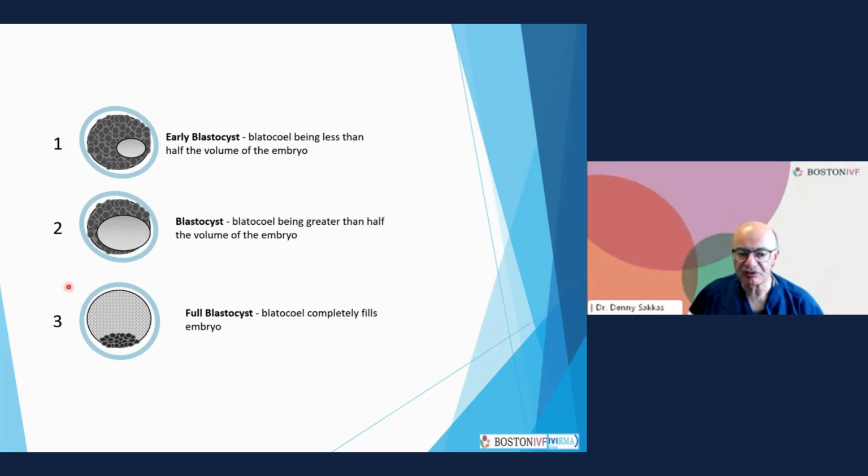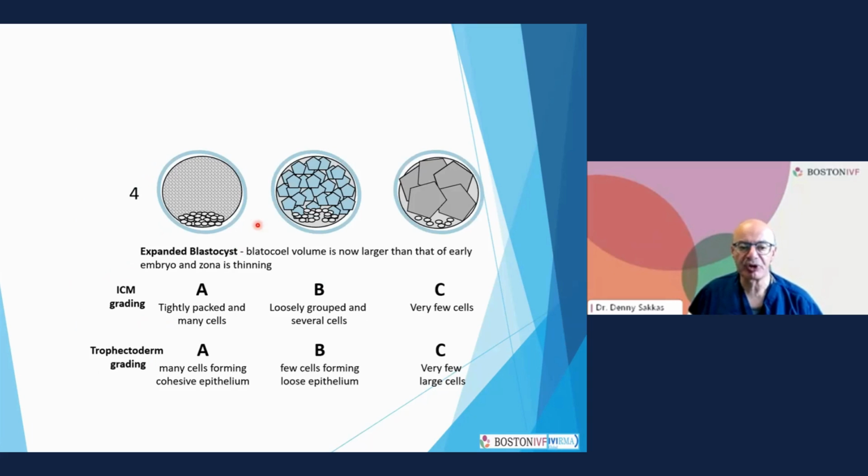But once we get this full blastocyst, what we look for is the inner cell mass cells and the trophectoderm cells. So we look and score how good these are. And I'll show you an example. So what we have is an ABC structure, if you want, for scoring embryos. So if the inner cell mass cells are actually nice and compacted, we will call that an A. If they're sort of compacted, but there's a few loose ones around, we'll call it a B. If they're very few, we'll call it a C. And if there's none, we will actually call it a D.